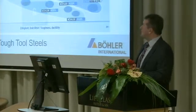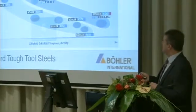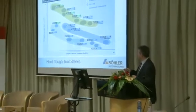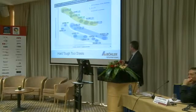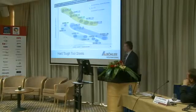Böhler developed a lot of materials. To give you a short overview, on that side you see the wear resistance, the measuring of the wear resistance versus the ductility of the materials. And you see three general groups.